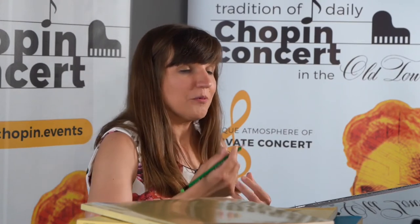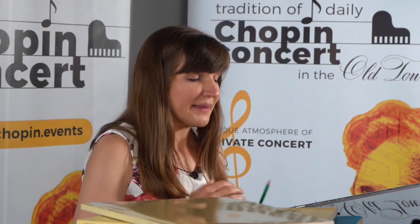In the 19th century, it was not the case. They were more into intimate playing. All the pianos that Chopin had at that time were mainly wooden, and it gave them very unusual, very beautiful, soft sound, a completely different musical world from what we have nowadays.